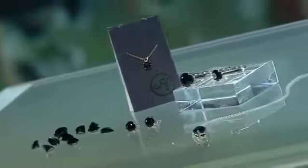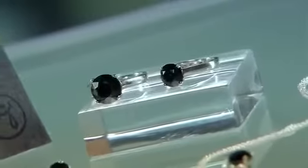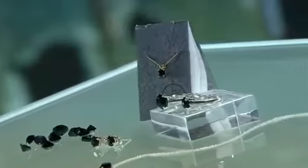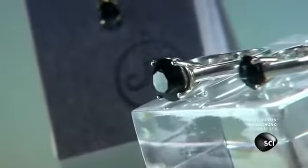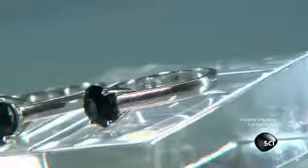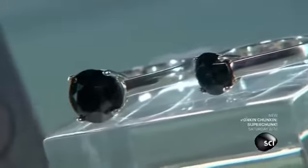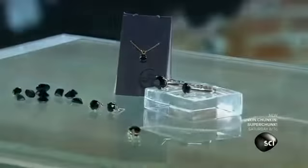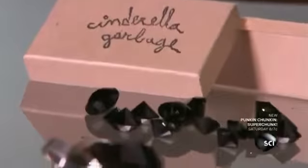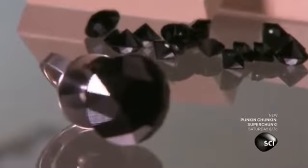These gemstones aren't mined. They're made from garbage. Using plasma technology, organic waste can be turned into energy, and inorganic waste can be made into a hard black glass. Artisans then turn the glass into beautiful jewelry. Black jewels glitter like genuine gemstones and are as hard as quartz.